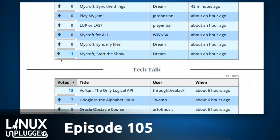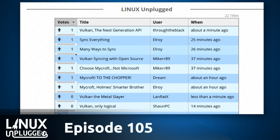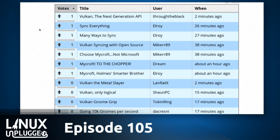Some funny titles over at JB Titles. Mycroft, Start the Show. That's kind of funny. Vulcan, the Metal Slayer. Mycroft, Holmes' Smarter Brother. Sync Everything. So we had some good topics today. Definitely. Thanks both to Wimpy and Wes for their Syncthing stuff. Especially with Tink, it's really making me want to try that. We just don't want to have to hear about your horrible syncing troubles anymore. It derailed the show. I know. Data loss. It was horrible.